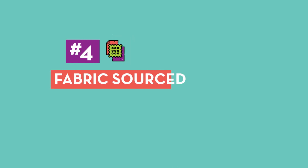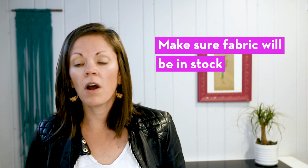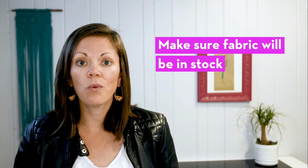Number 4, fabric sourced with at least a swatch in hand or some sample yardage. Now, when it comes to sourcing fabric, there's a couple things you want to make sure. If you just have a swatch or just enough sample yardage, you're going to want to make sure that your fabric supplier is going to keep that fabric in stock so that 1 month, 2 months, 6 months down the road, when you're ready to place your bulk production order, they still have that same fabric in stock. Because if your fabric quality changes from the time you do sampling to the time you order bulk production, even small changes can really affect fit and the drape of the garment, and you can be forced to go through the development and prototyping process all over again to make sure your production comes out right.